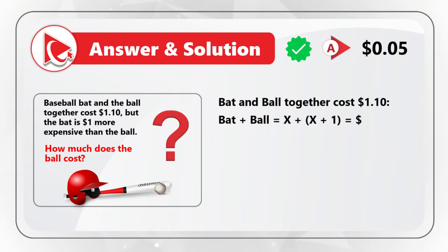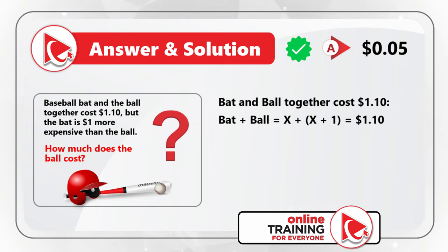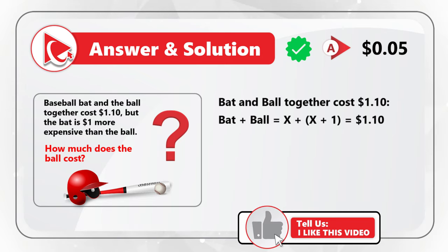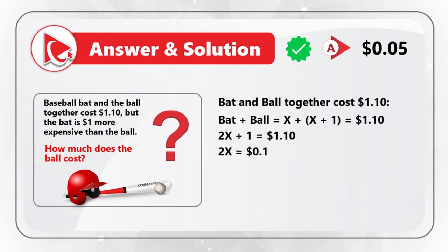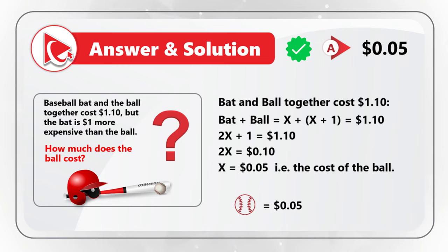Bat plus ball would be equal X plus X plus 1 and would be equal $1.10, which would mean that 2X plus 1 would be equal $1.10. If we simplify, we would find out that 2X equals 10 cents, which basically means 2 balls equal 10 cents, which means that X equals 5 cents. That tells us that the cost of the ball is 5 cents and the cost of the bat is $1.05.